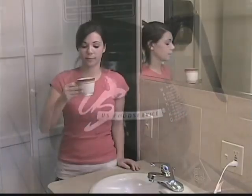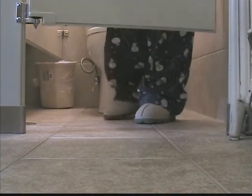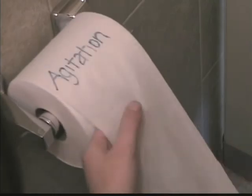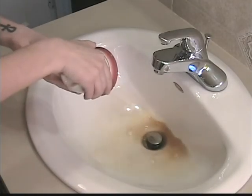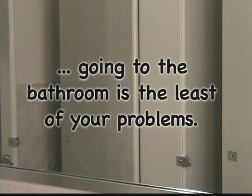Cups of coffee every day. They don't realize with every caffeine-filled cup, they're drinking their way to many harmful side effects. Caffeine interferes with the body's hormones, leading to... And don't forget jitteriness, upset stomachs, and disrupted sleep. With caffeine, going to the bathroom is the least of your problems.